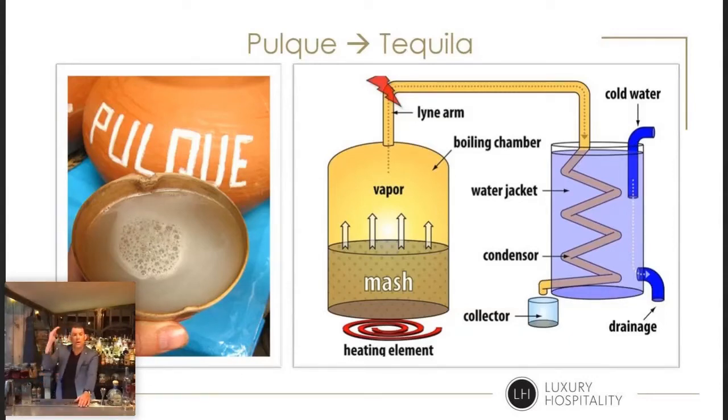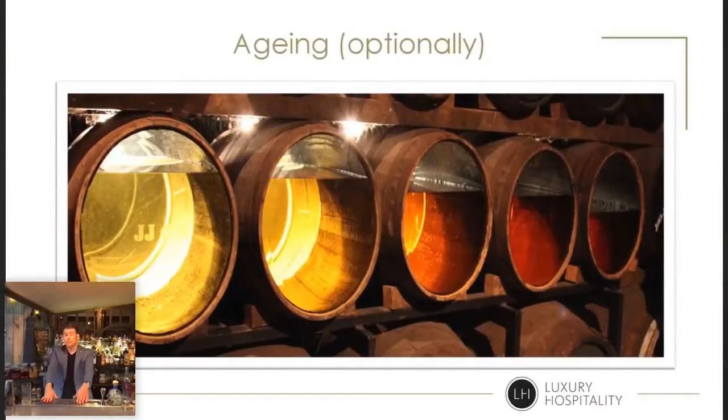So now we have a clear liquid which is unaged. Let's go to the next slide, please. Because we can choose to age the agave spirit. When we're aging, there's a lot of things happening in the barrel.